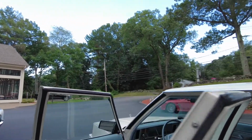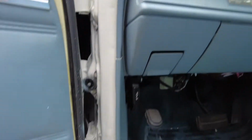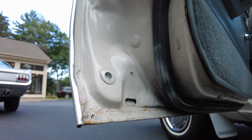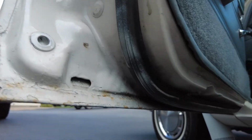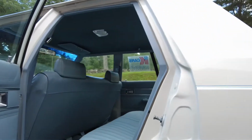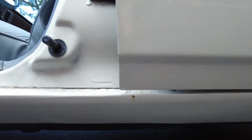So pretty much the same condition on the driver's door. Original trim, original door, a little bit of, I wouldn't call it rust, it's just rust stains, that's all it is. The door jamb and the rocker panel in great condition. A little bit of, again, light paint cracking right here, but in great shape otherwise.